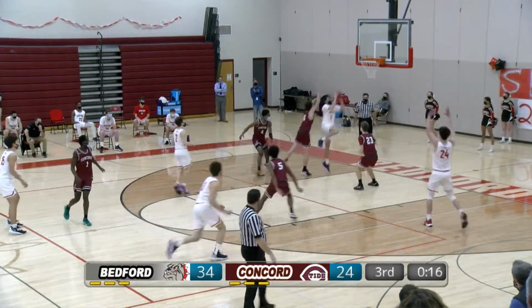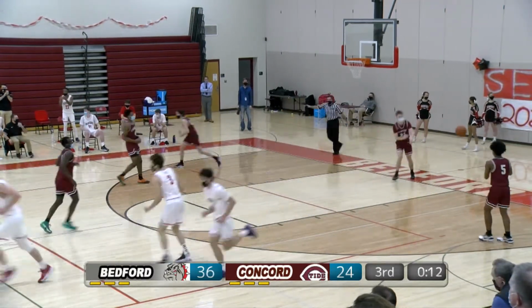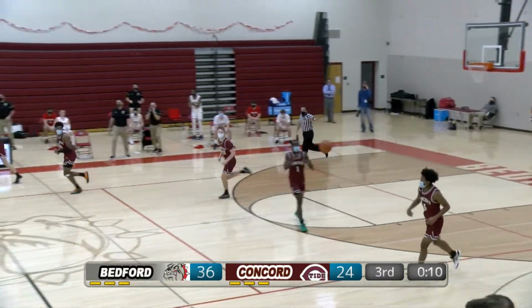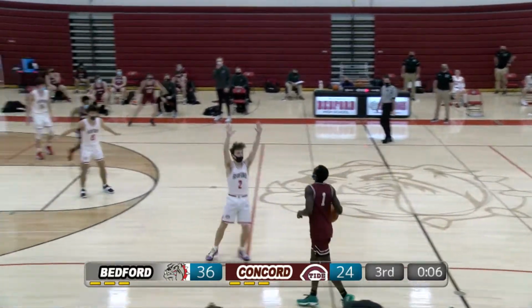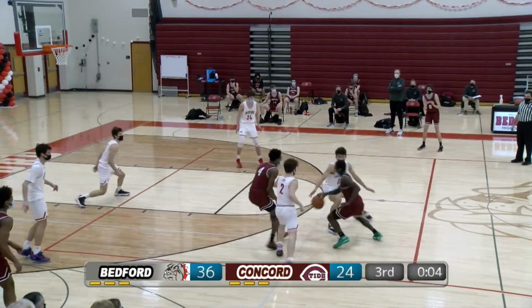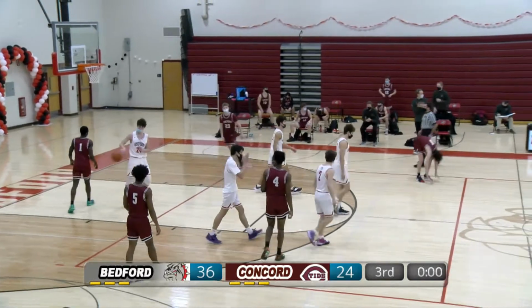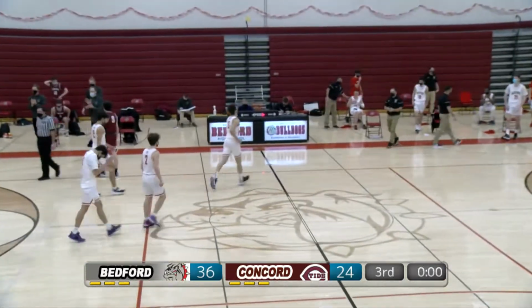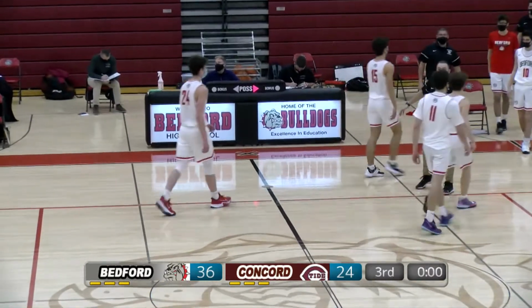Crossover by Kuliza. Nice cut baseline by JT DeLacy. Takes a hard fall, but he's able to finish. His 9th point pushes the lead to 12, 36-24. Only 5 seconds left. Yen will bring it into the front court. Dribbles to the top of the key, splits two. Elbow jumper off the backboard, and it will not go. As we come to the end of the third quarter here, it's 36-24.